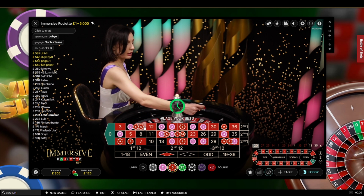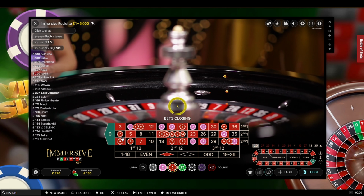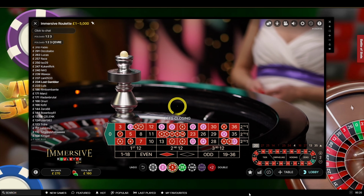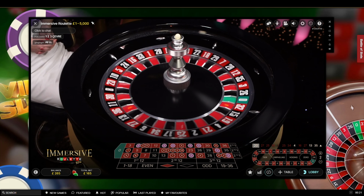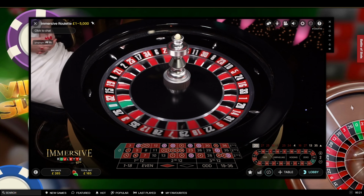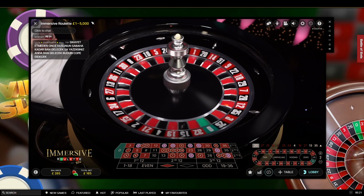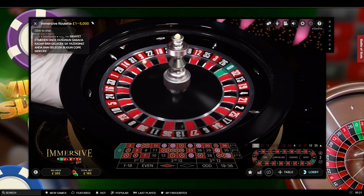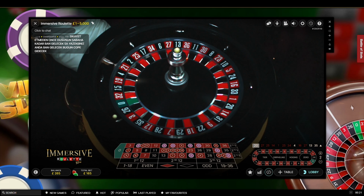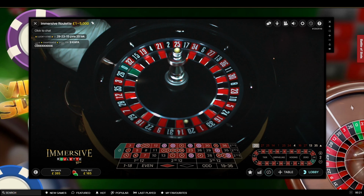Right, let's go to the ball. It's spinning! Thank you, bets are over. Alright, the ball has landed on a number. Now it's available to check the new winning number. The landing video is in action.